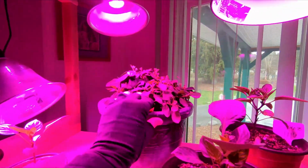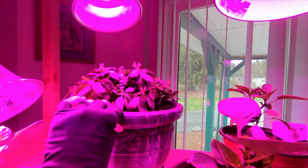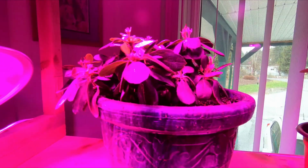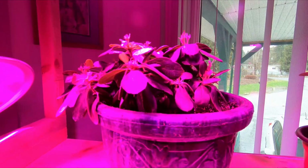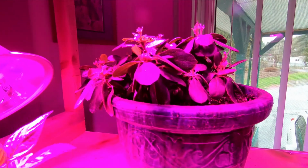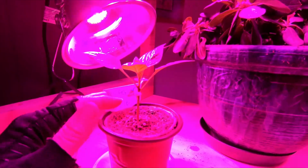My flower that our friend got for us, I don't even know what it is. I'm so sad and pathetic when it comes to the names of what flowers are. Oh dear, here's another bell pepper here that I've started. So that's what's going on in the garden. And that is my garden.